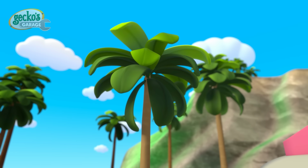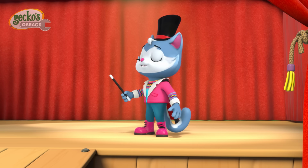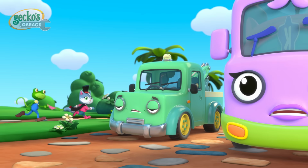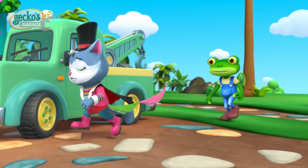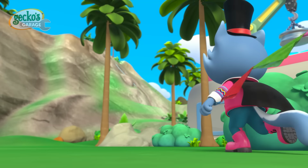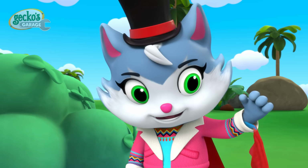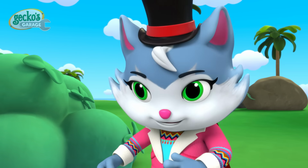Oh no! Yellow's stuck in the tree. Let's take a break. I'll be back. Cat, maybe we could use your magic silks as a rope to get Yellow down. Buena idea, Gecko. Catch, Yellow!